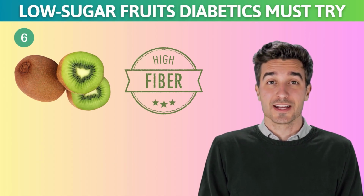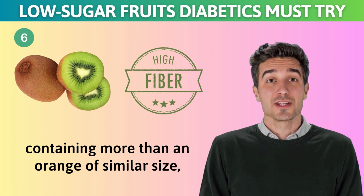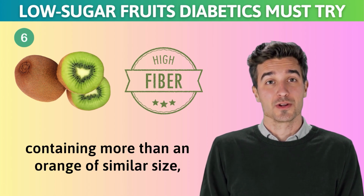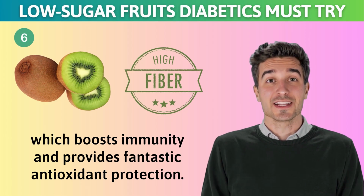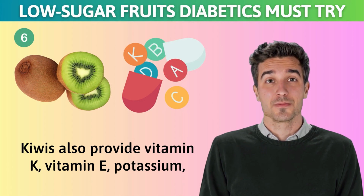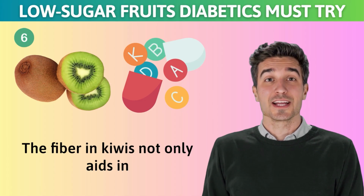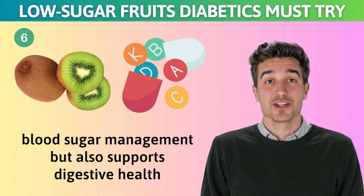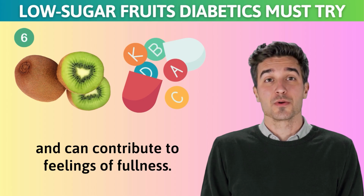And here's a fun fact. Kiwis are exceptionally high in vitamin C, often containing more than an orange of similar size, which boosts immunity and provides fantastic antioxidant protection. Kiwis also provide vitamin K, vitamin E, potassium, and folate. The fiber in kiwis not only aids in blood sugar management but also supports digestive health and can contribute to feelings of fullness.